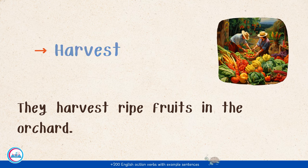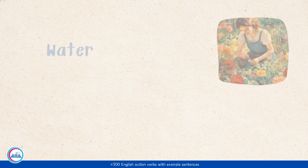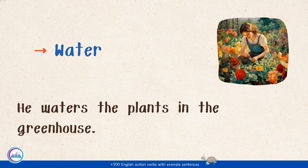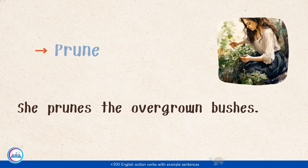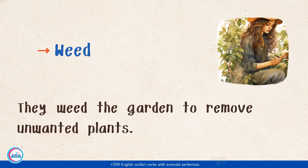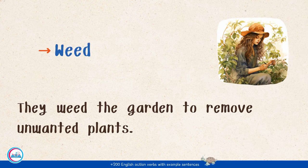Harvest. They harvest ripe fruits in the orchard. Water. He waters the plants in the greenhouse. Prune. She prunes the overgrown bushes. Weed. They weed the garden to remove unwanted plants.